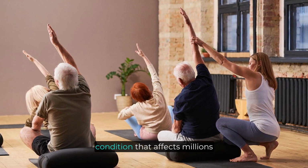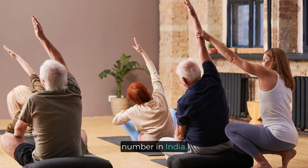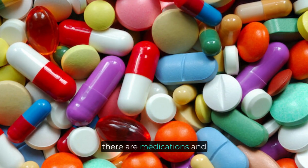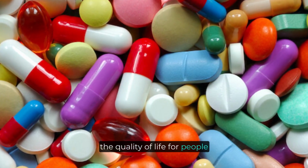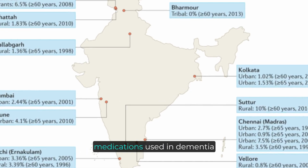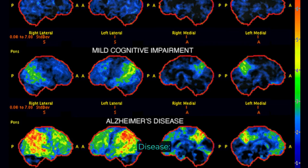Dementia is a crippling condition that affects millions of people worldwide, including a sizable number in India. While there is no cure for dementia at the moment, there are medications and treatments available to help manage its symptoms and improve the quality of life for people living with the condition. We will look at the most common medications used in dementia treatment in India in this video.